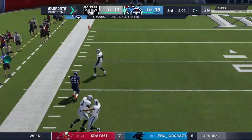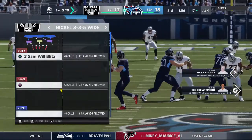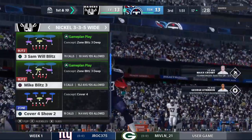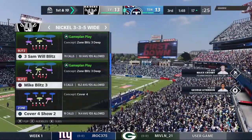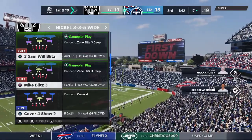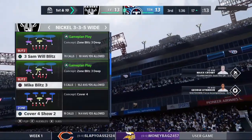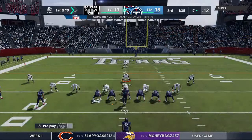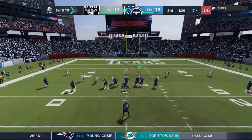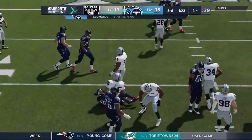Throw caught left side, and they'll wind up getting this one all the way down inside the 20. A gain there of 21 yards. So from the 17 now, here's a first and 10. This is Edwards, and he'll get 4 there, down to about the 12-yard line.